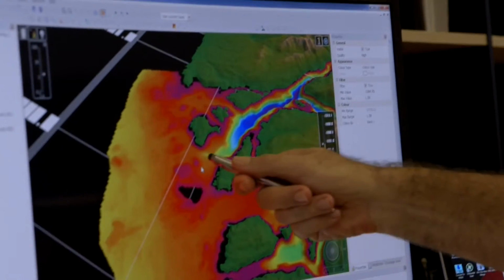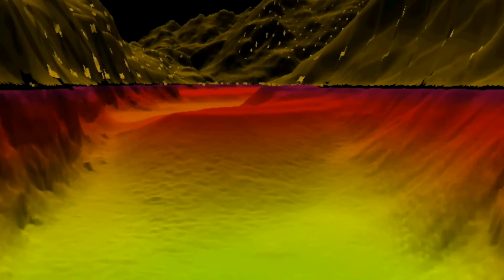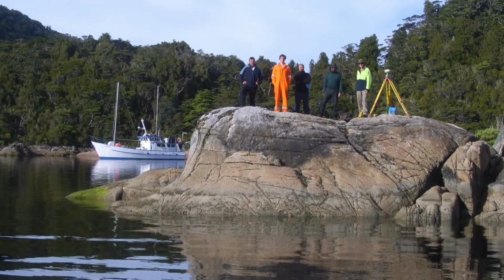So what we've actually found is a rock that could have caused a significant environmental and marine incident, and if this prevents one grounding or one environmental disaster, it's been well and truly worth the time and effort invested by the New Zealand Government to have it undertaken. And overall, the area is thoroughly surveyed and is safe for navigation.